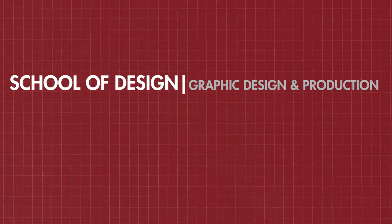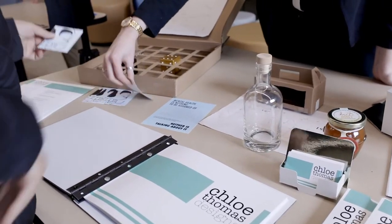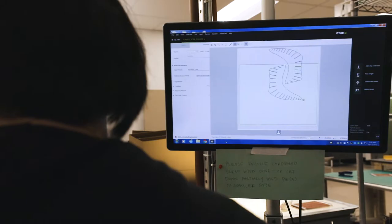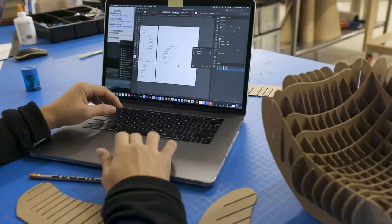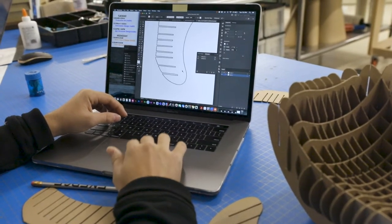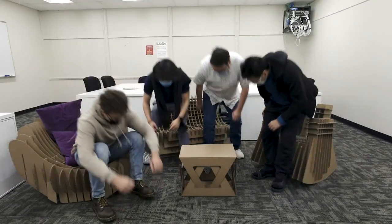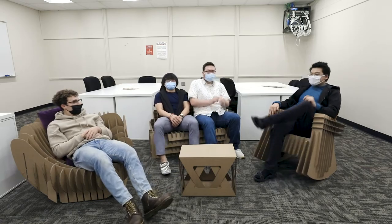So our graphic design and production degree is a two-year associate's degree. Our students are in high demand in the industry. Students primarily focus on not only the graphic environment, but they also focus on the production end of graphic design. So when you're thinking about boxes and displays that objects are in, our students are learning how to do those things as well.